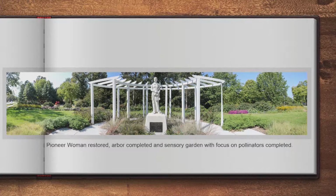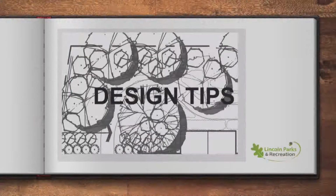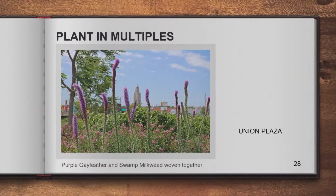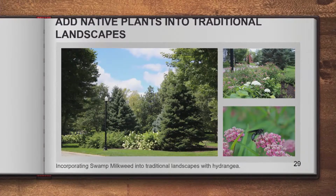Here's an image of Pioneer Woman once restored, the arbor installed, and the sensory garden with the focus on pollinators completed. Some helpful design tips for working on projects like these include the planting in multiples. Here's an example of purple gayfeather, swamp milkweed woven together at Union Plaza. By adding native plants into our more traditional landscapes, here's an example of incorporating swamp milkweed into hydrangea, boxwood, and spruce.